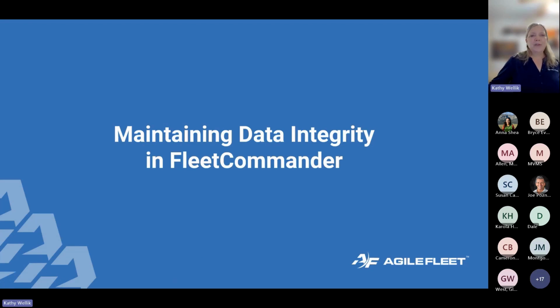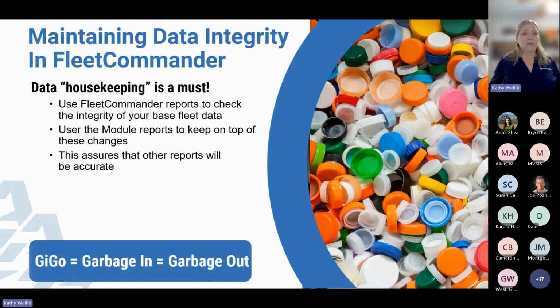So what do we need to do to maintain that data integrity in FleetCommander? Housekeeping is a must, right? Use your FleetCommander reports to check your data, make sure it's looking good. Use the module reports to keep on top of any changes. This just ensures that you're going to have good reports. You know the old saying, garbage in, garbage out. You want to make sure that we have good information going in, so we have good information going out.